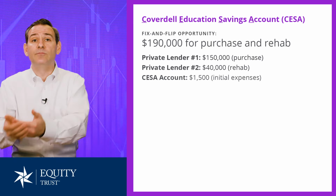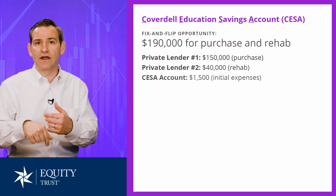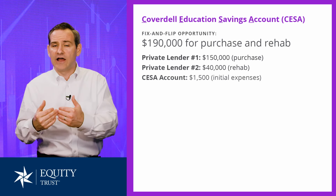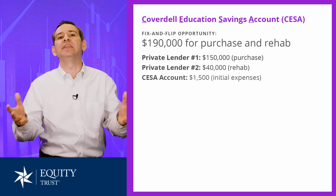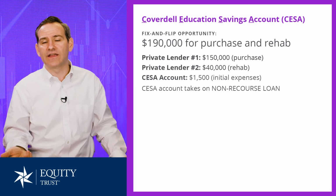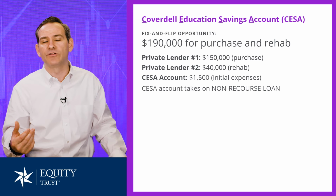And then he had private money, $190,000, loaned to the Coverdell Education Savings Account. Now, you will learn that this loan, the loan that the CESA account took on, had to be a non-recourse loan, meaning Lee, on behalf of his daughter's Coverdell account, couldn't sign a personal guarantee. So he made sure that he structured the financing appropriately.